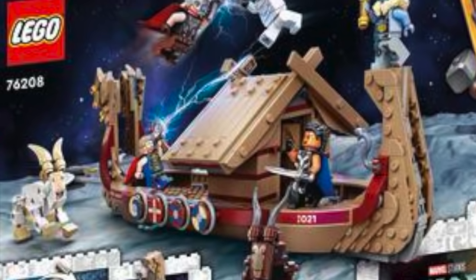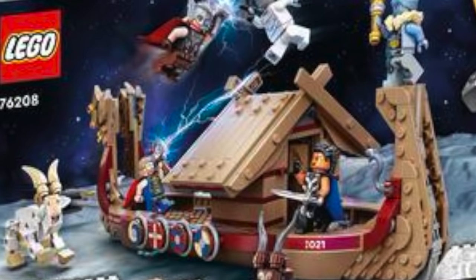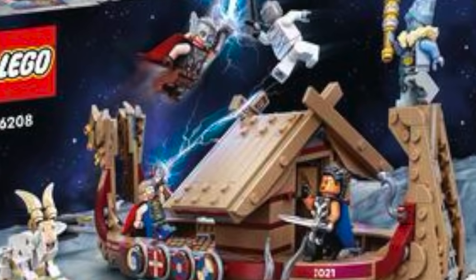In this set, the characters that are included, as said on the box, are the Mighty Thor, which is Jane Foster, Thor, which is our normal Thor, King Valkyrie is what it says here, and of course she is the King of Asgard now. Not Queen, but King. Korg, of course, is back, as expected and hoped for. And then there is Gorr, the God Butcher.